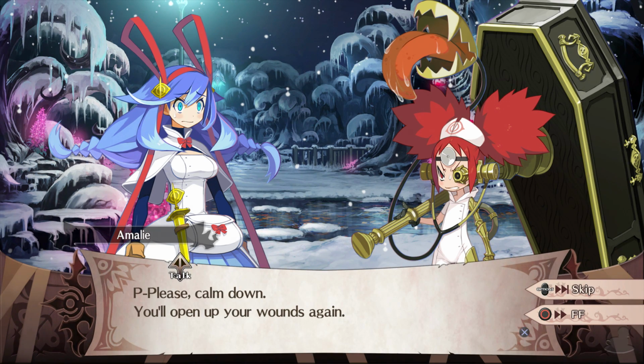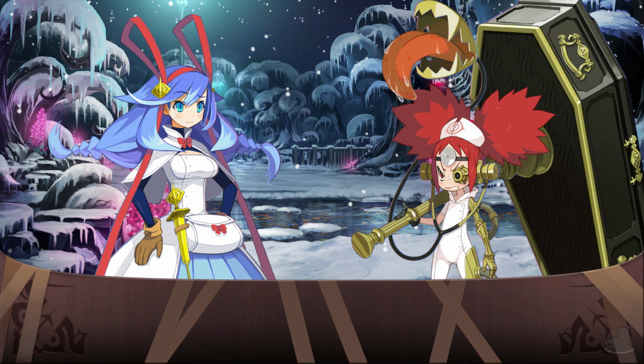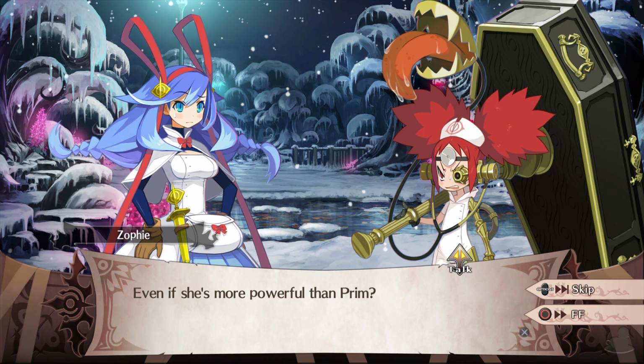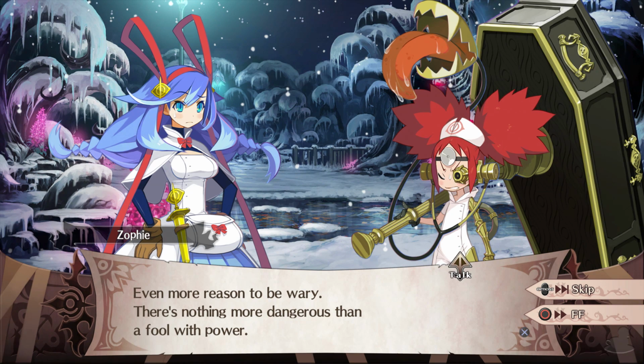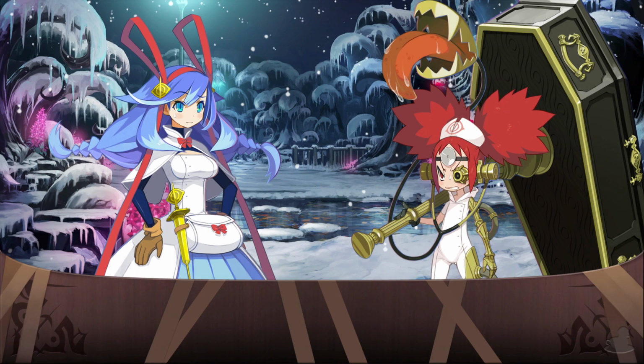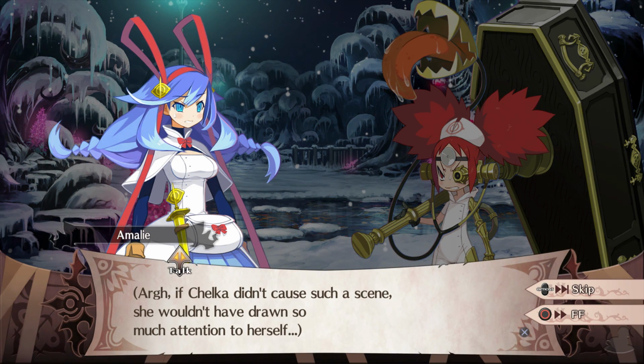Please, calm down. You'll open up your wounds again. I don't think this new witch is worth risking your life over. Even if she's more powerful than Prim? She might be, but she seems extremely dim-witted. Probably a rude brat without a single intelligent thought in her head. Even more reason to be wary. There's nothing more dangerous than a fool with power. If Chelka didn't cause such a scene, she wouldn't have drawn so much attention to herself.